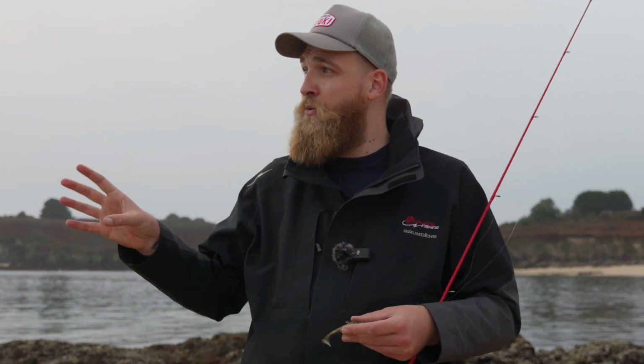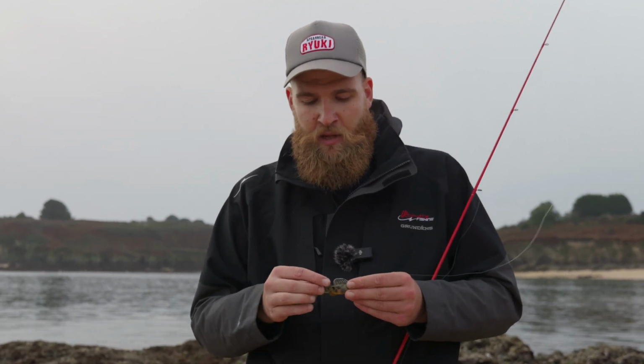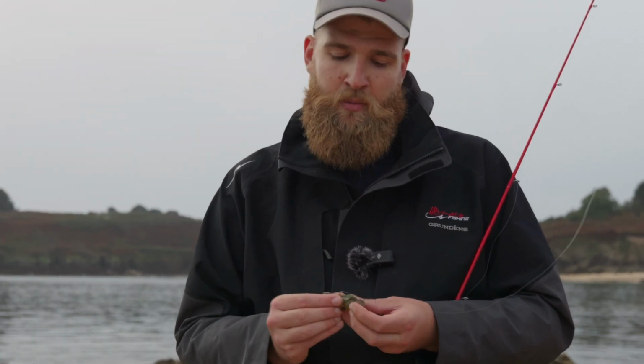Especially in these type of situations, more often than not, the bass are not actually there for baitfish. 90% of their diet in a spot like this consists of crustaceans and other small moving creatures. When you're fishing a paddle tail, a hard plastic, a topwater, you will get a bite every now and then. It's a reaction strike, but the Dark Sleeper is a much more imitative approach. The Dark Sleeper allows itself to be fished real nice through the rubble.